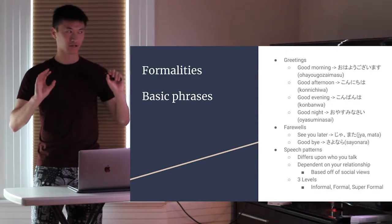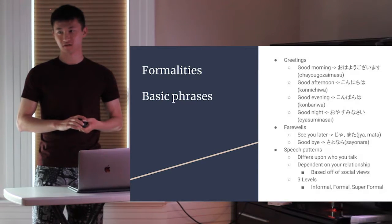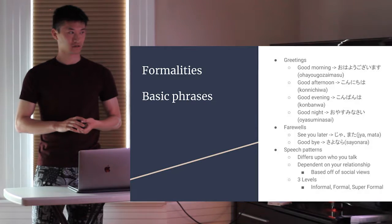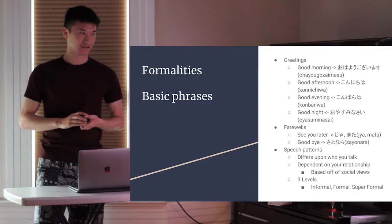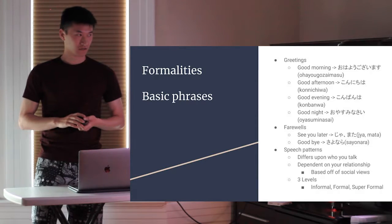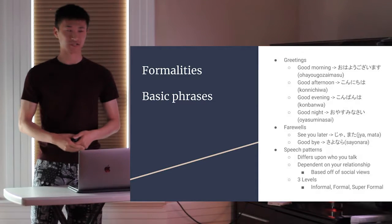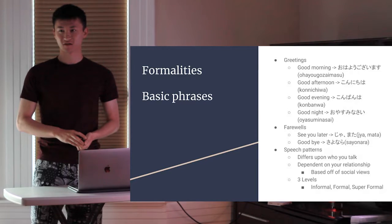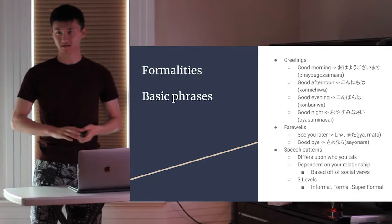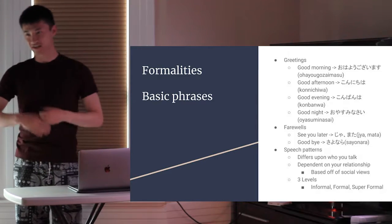But these are a loose, flexible translation to English. What's the most literal translation of those Japanese words? Well, ohayo gozaimasu, it says something like the sun is here. Oh, that's cool. I like that. Then for konnichiwa, it's good afternoon for our translation, but it really means today. That's literally it. If you do the literal translation, it's just today.